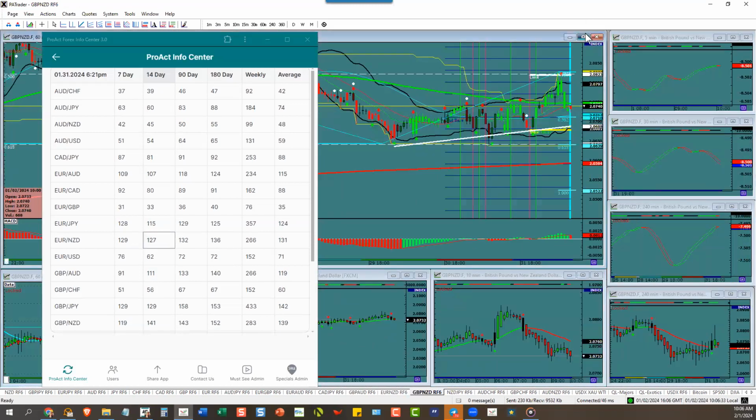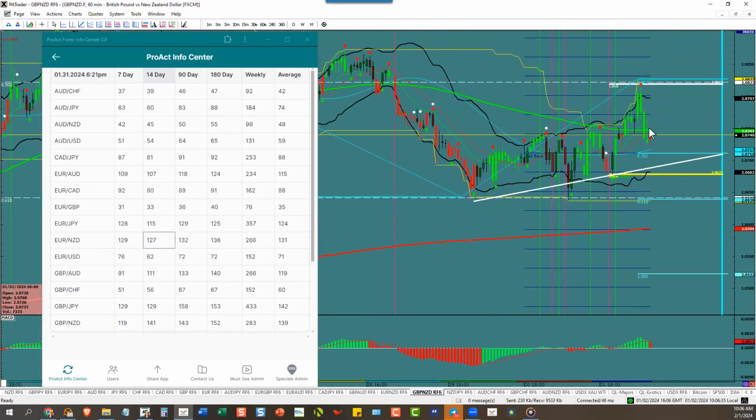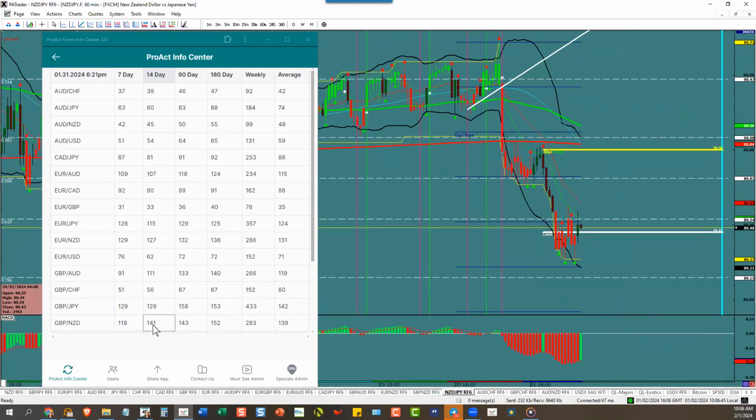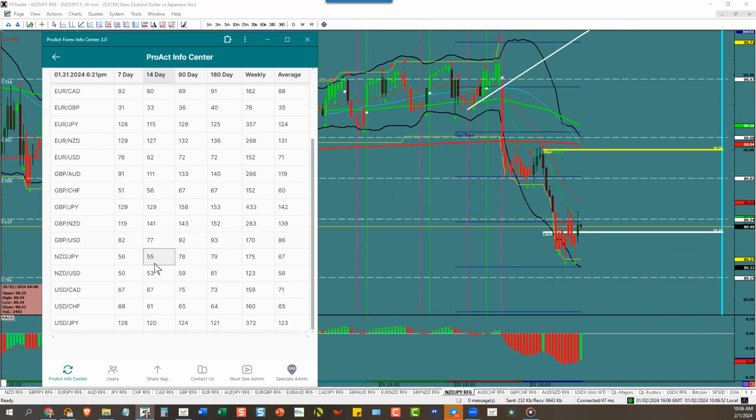Same thing happened on pound New Zealand, went up to its target. Now they're reversing. We'll see where it ends up down in here tonight. Pound New Zealand has an ATR of 141 pips. New Zealand yen right down to its target, no problems. Got a low ATR, unfortunately. It's a nice little currency to trade, but it's got 55 pips, and that's all she's got. All right. Watch for 55 pips to the downside.